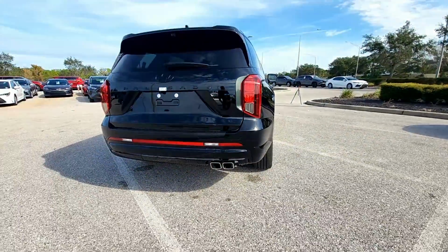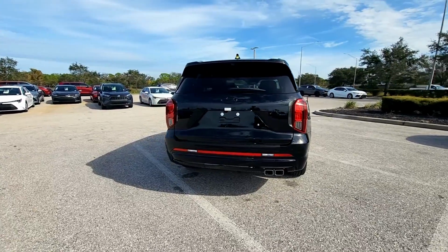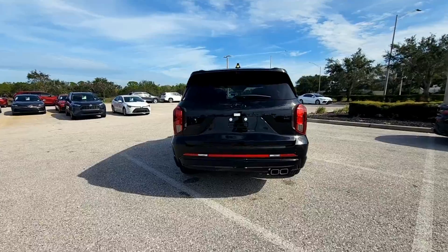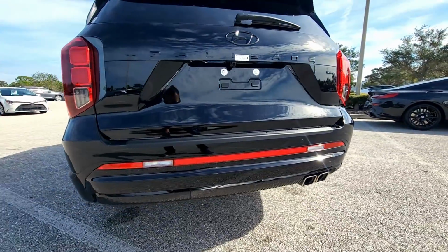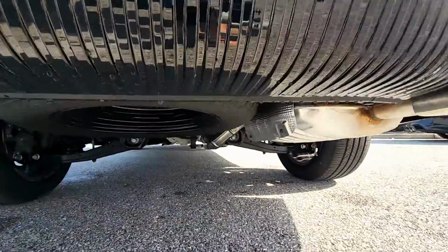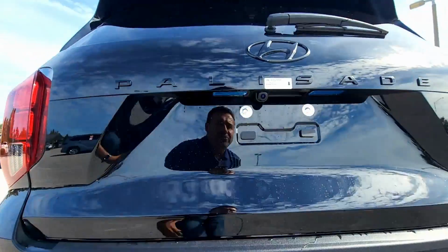Now underneath you'll find a dual exhaust on one side. Looks pretty cool. Towing capacity 5,000 pounds with all-wheel drive, and you have these reflector lights with built-in reverse lights right on the side. Now if you're looking for a spare tire, you'll find it underneath this vehicle, so worry nothing, there is one, just in case you were wondering.